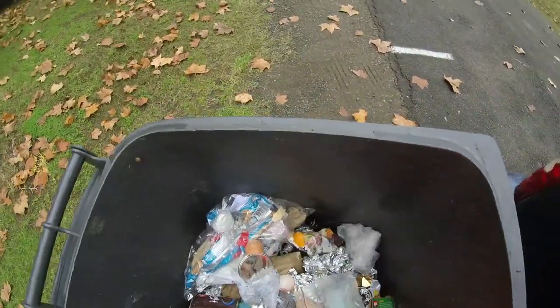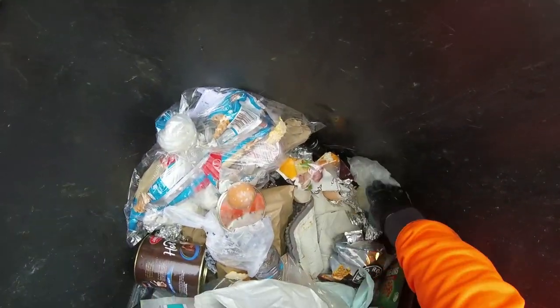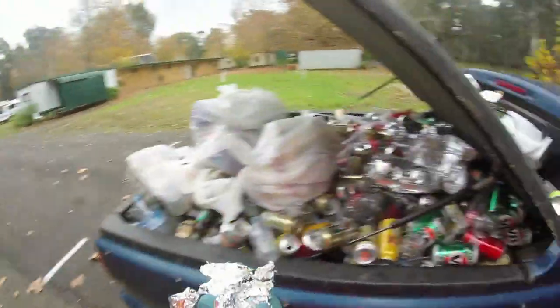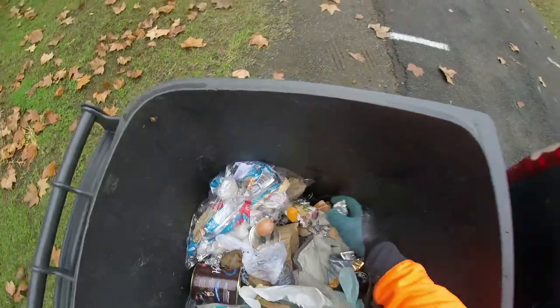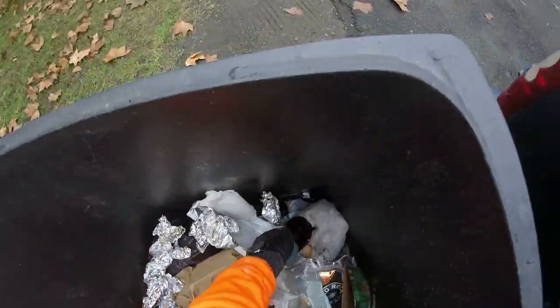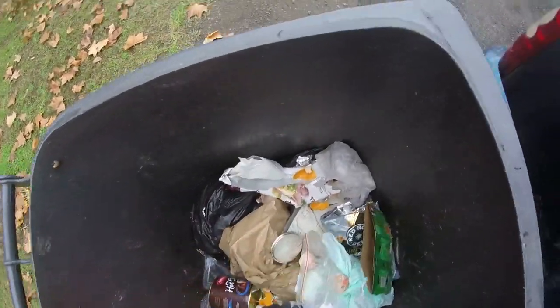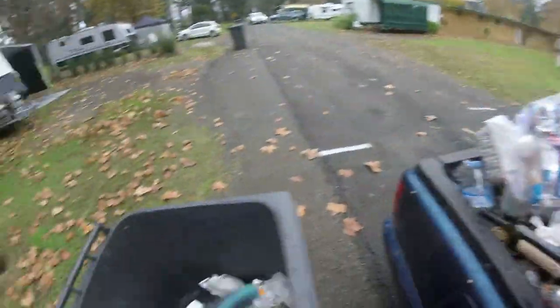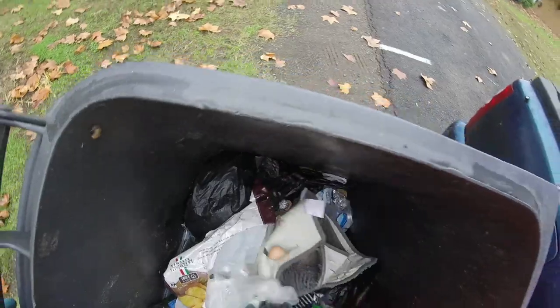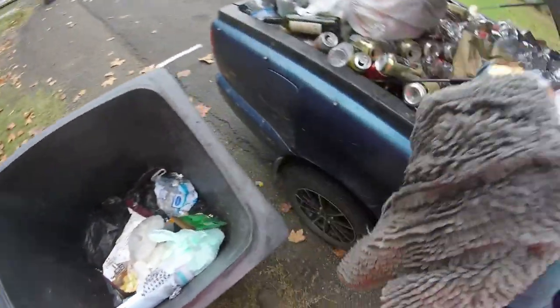More alfoil. Oh, we got a mat down here too. Oh, it's a bit buggered. More alfoil. Yeah, the backing's coming off it. Look at it. Pretty much no good. I'm just going to sit that on the ground for now.